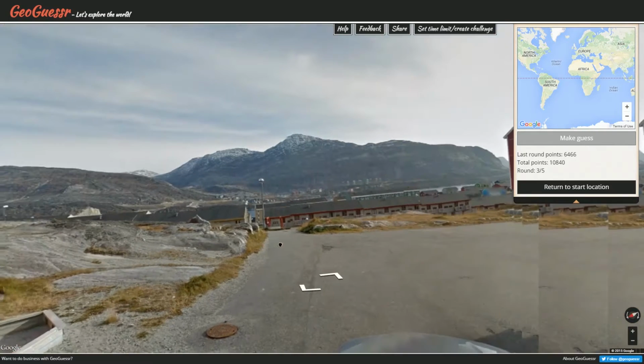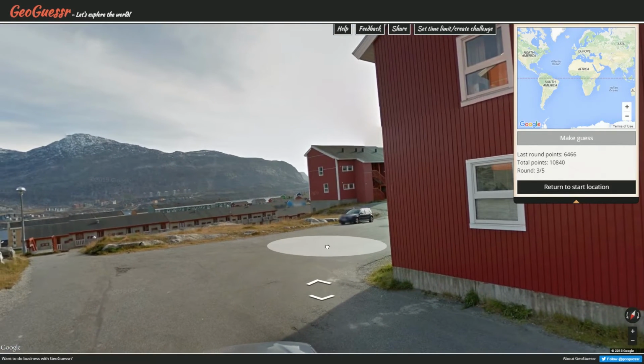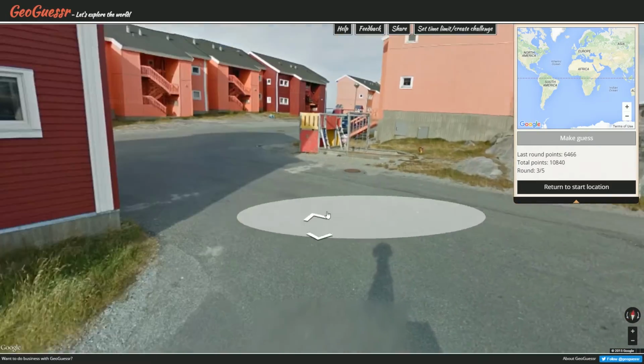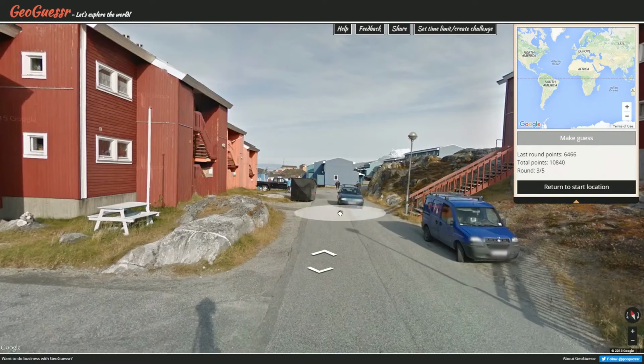Now, these are places you would like to go. I mean, why would you want to go to Svalbard? I'm kidding. I'd actually like to go to Svalbard as well. It seems like such a cool place to go. Is this really Svalbard? Or is this Greenland? Or is this Iceland? It's one of the three places.